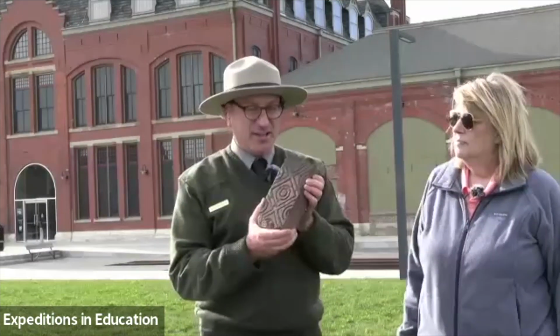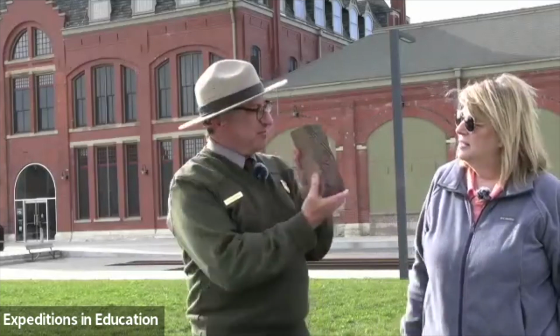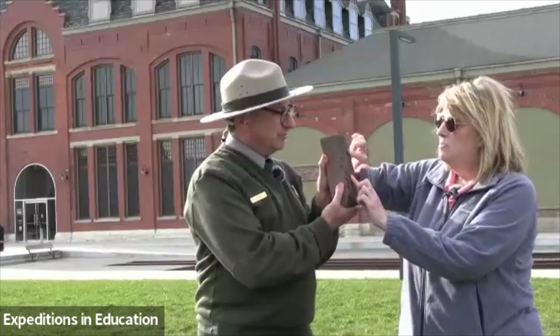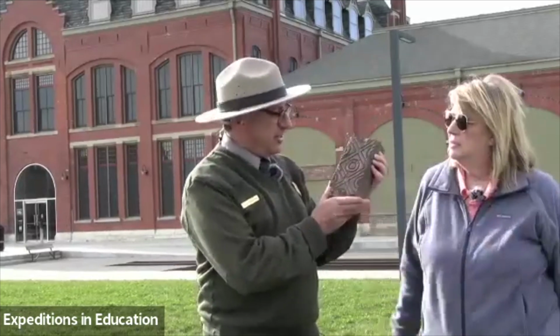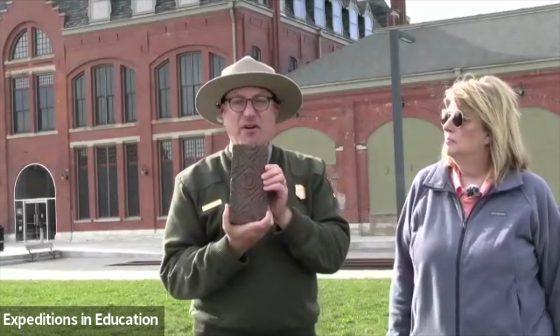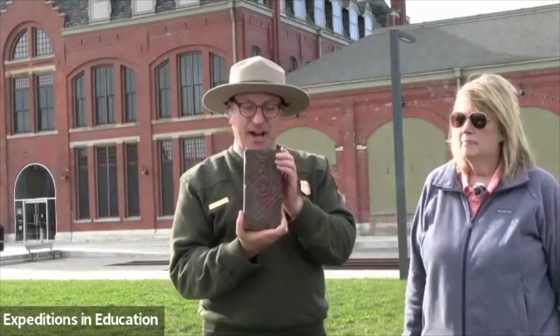But what's special about this is this really cool design on it. Why do you think they made that design? I don't know, but it looks like the bottom of my really good hiking shoes. That's a really good connection, because these bricks were on the floor of the factories, so people wouldn't slip. This was a non-slip surface.